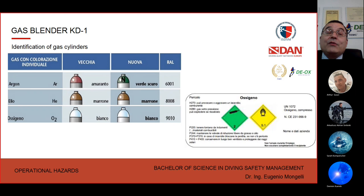the necessity to identify with color the top of the cylinder, which may be green, white, or brown. But generally, when we use the cylinder, it arrives directly with the proper color. And for our breathing gas, we are not allowed to have any kind of color for the cylinder that we use for diving. So the most important thing is that we follow all the rules.